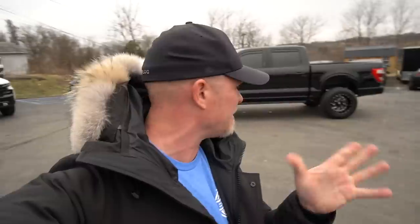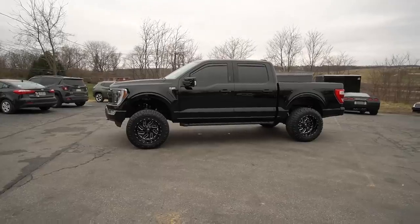It's time to head home in our shiny truck. At least it'll be shiny. It'll be shiny for a while, but it's gonna be dirty here in probably like 5 minutes, stupid PA winters. Off we go.